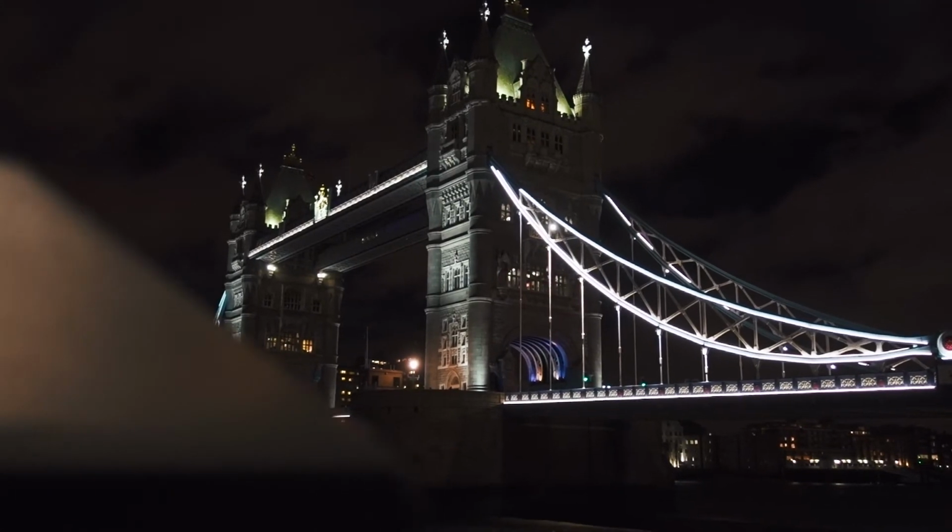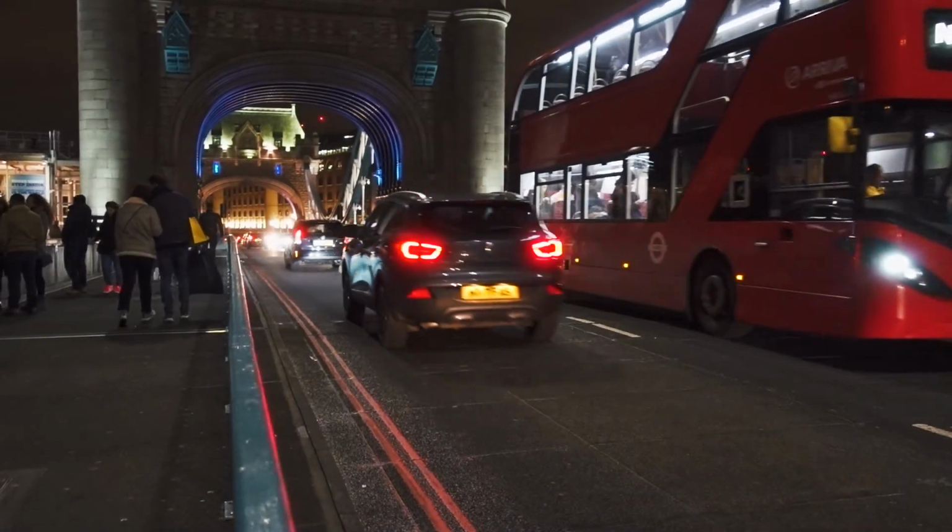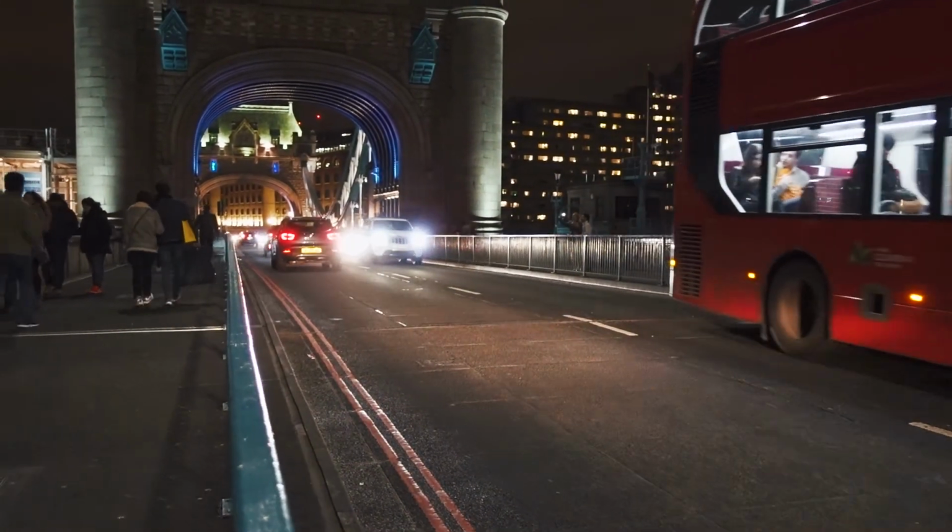Tower Bridge, as I said before, go and visit it, but it looks much better at night because it's lit up, and obviously you can see the double-decker buses. It's really, really cool if you want to get some cinematic footage.